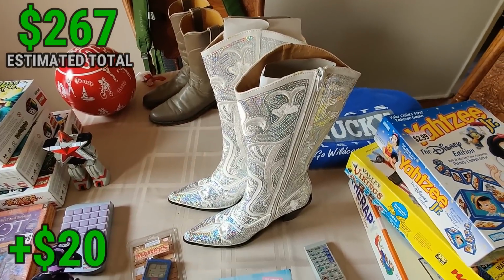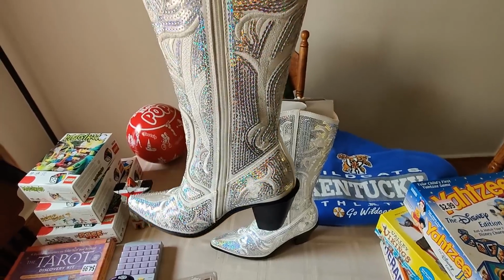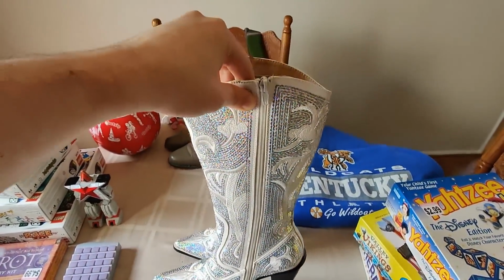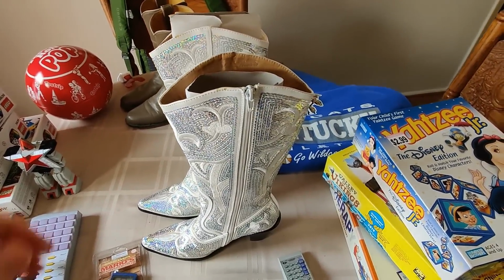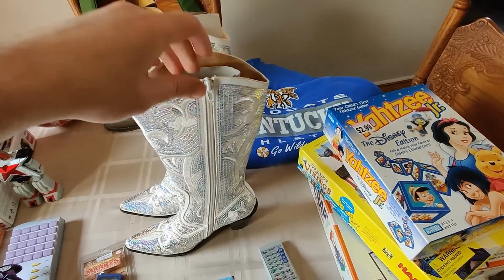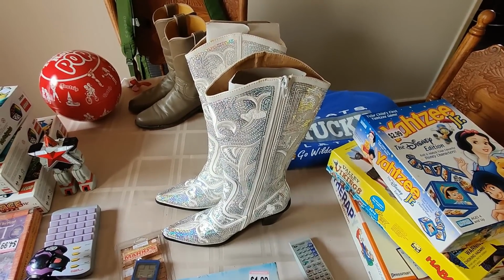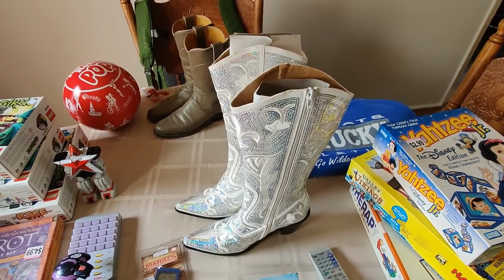So I ended up walking past these boots in Goodwill when I came in. Saw them sitting there and I said to myself, well, these aren't worth anything. Look at them. They're probably from Dollar General or somewhere like that. They look like they were made for little girls to play dress up or something, to me anyway. But as I was looking at other stuff, one of the employees pointed them out to me and said, hey, you should buy those. They'd look good on you, just joking around. And then I said, I'll take a look at them.